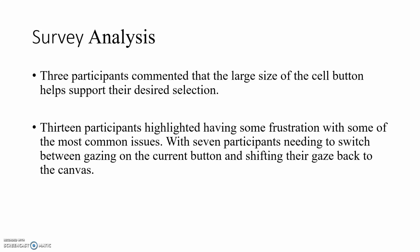Survey analysis. 3 participants commented that the large size of the cell button helped support their desired selection. 13 participants highlighted having some frustration with some of the most common issues, with 7 participants needing to switch back, gazing on the current button and shifting their gaze back to the canvas.